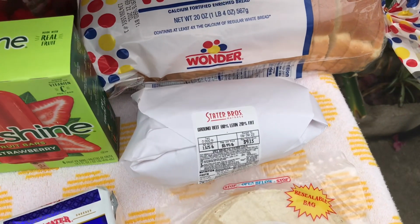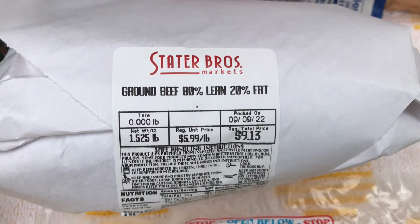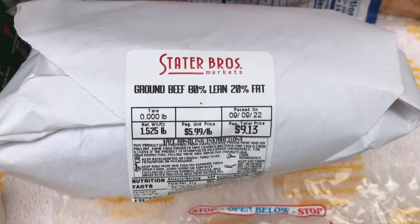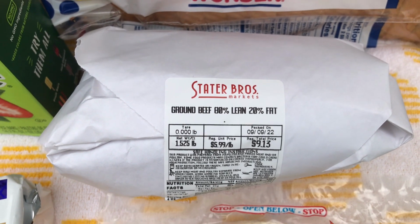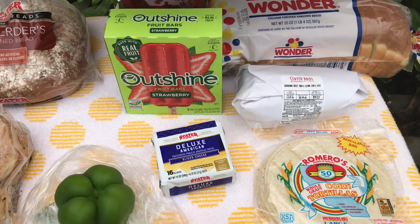I bought 1.5 pounds of ground beef, and you are not going to believe it, that came to $9.13. Oh well, you know, we do the best we can. I have a little more hamburger meat in the freezer if I need more than that for the week, but this will make at least 3 or 4 meals. We're not big meat eaters.